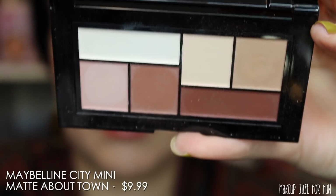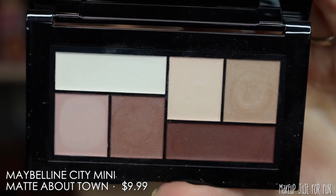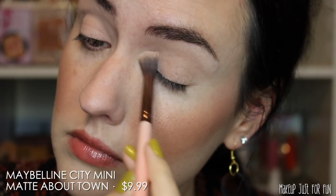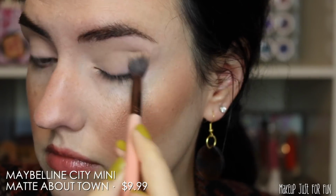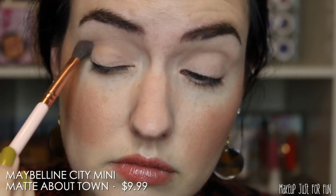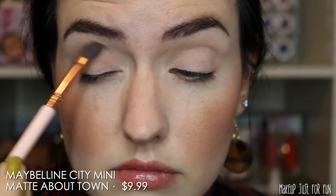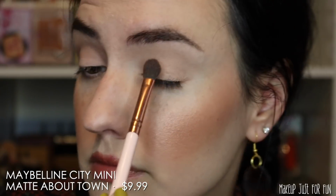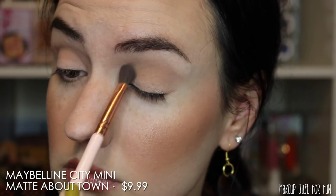This is the Matte About Town palette. It's definitely one of my favorites that I've tried from this line. These shadows are so soft, so blendable and just truly easy to work with. They're not crazy pigmented, but they definitely show up on the eye. They wear all day for me. I don't have issues with creasing and crumbling and my shadow disappearing. I am continually impressed by this little $10 palette from Maybelline.